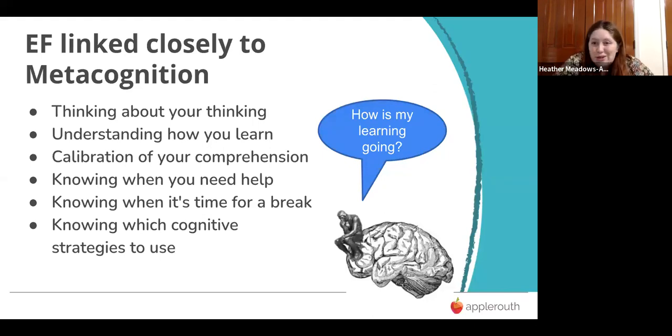Maybe you have a student who just cannot sit and pay attention while someone's giving a PowerPoint, right? Figuring out tools to do that. How do you support that? Do you go home and then read the chapter you talked about? Do you make sure you're taking really good notes during the PowerPoint? Things like that. Calibration of your comprehension.